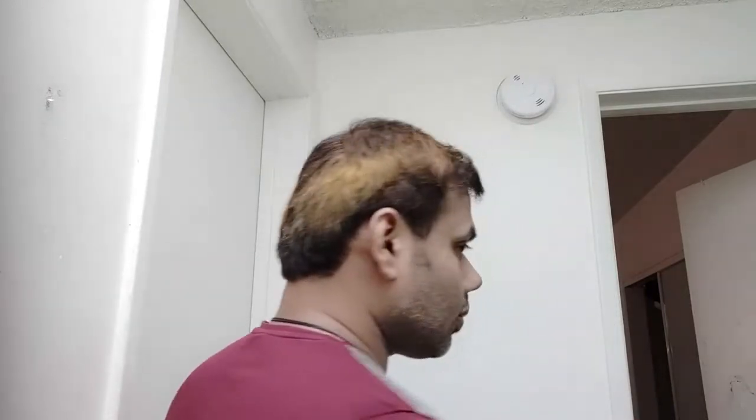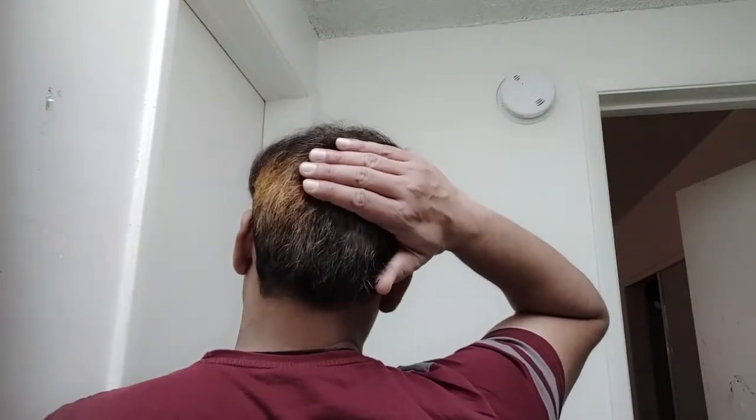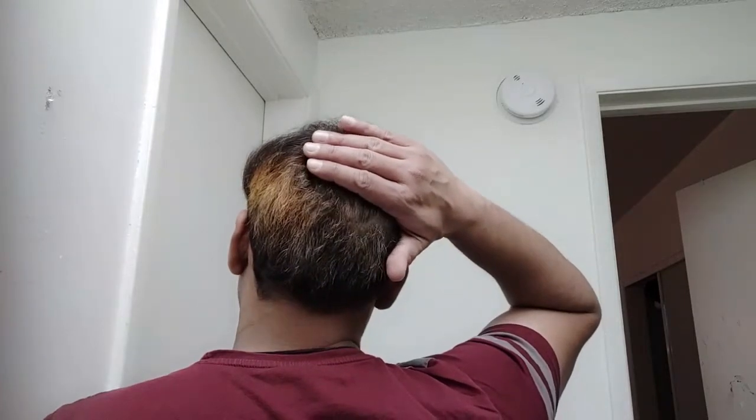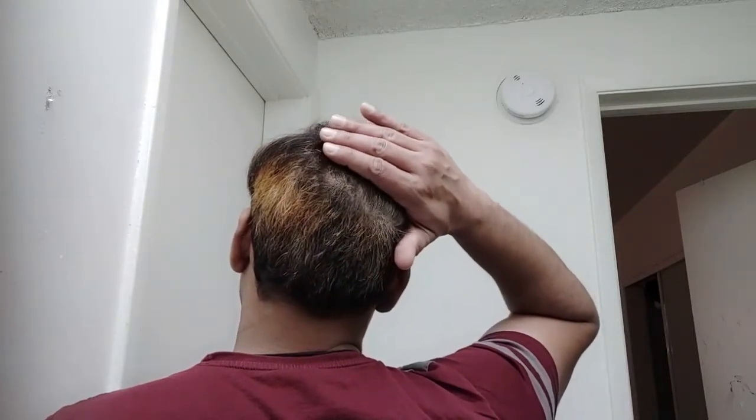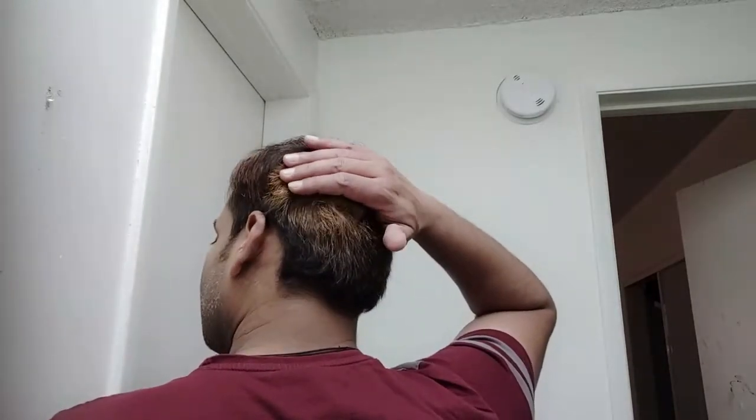And you can see that this is how my donor area looks. After applying henna, the color is better. Previously it was all over the place, a mix of gray, white, yellow and black hair, so it didn't look good. That's why I apply henna. It's a natural color and natural conditioner. And you can see there are not a lot of thinned spots or extraction spots. So my donor area extraction is also, I would say, okay.